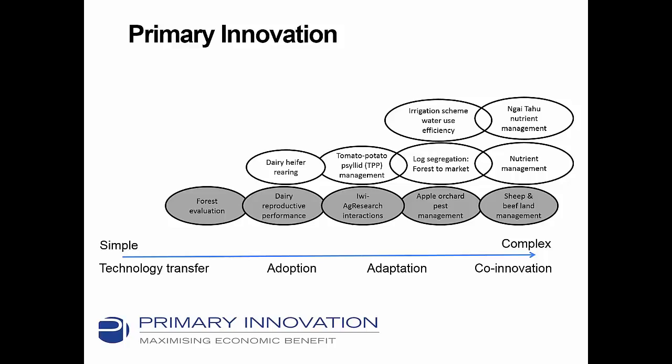I think personally what surprised me is that the difference between co-innovation and technology transfer is not as big as I would have liked to see it. From a social theory point of view, we've got all the arguments sorted why it will be magnificently different to technology transfer. So that was one surprise for me. I thought there would be a bigger difference than there was.